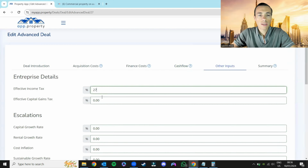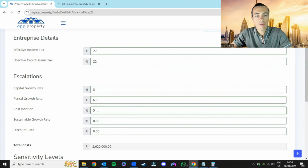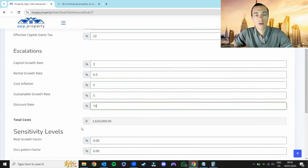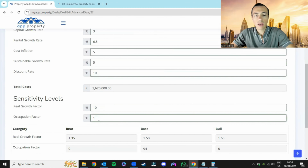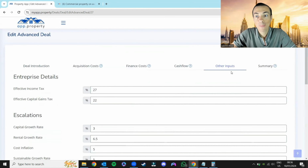Okay, we'll work on 27% income tax, 22% capital gains, 6.5, 10, and we'll do some sensitivity levels at 10% each. So the total cost of this deal will be 2.6 million, but remember the valuation will be 3.3 million. If we can fix this thing and then later on refinance, we could potentially pull out all of our equity.